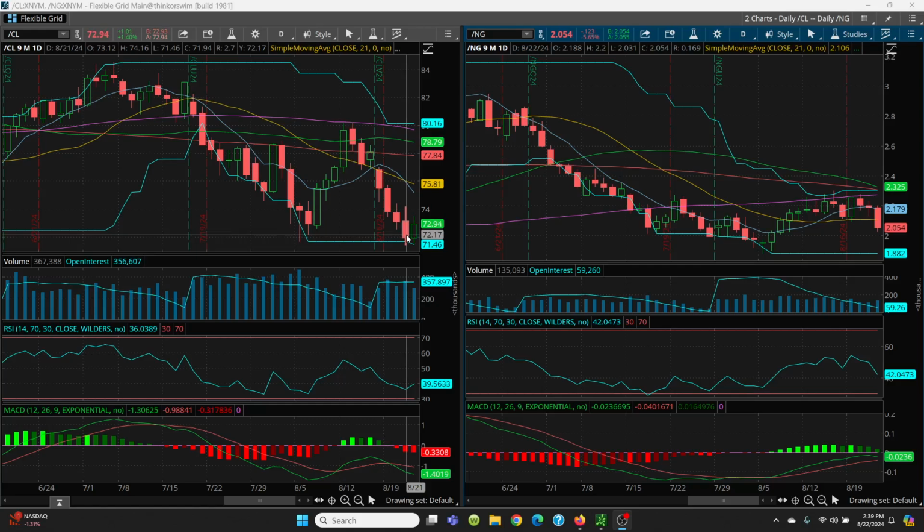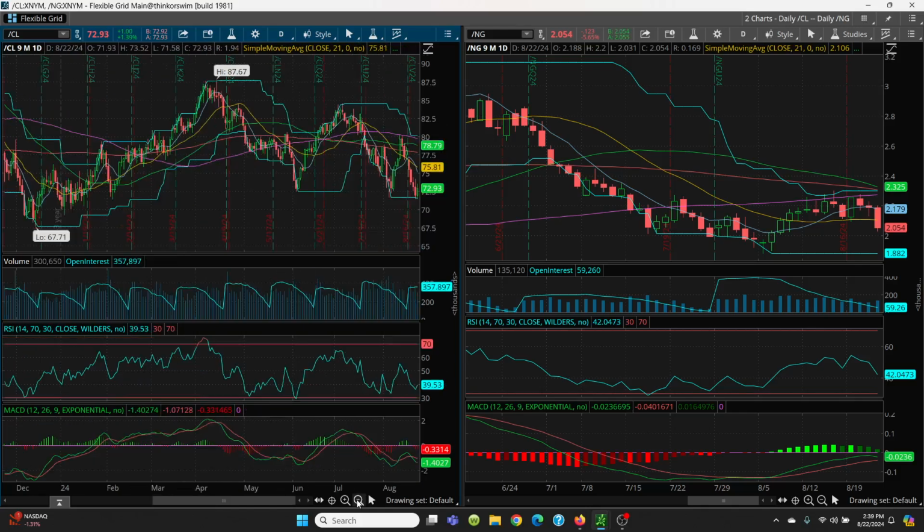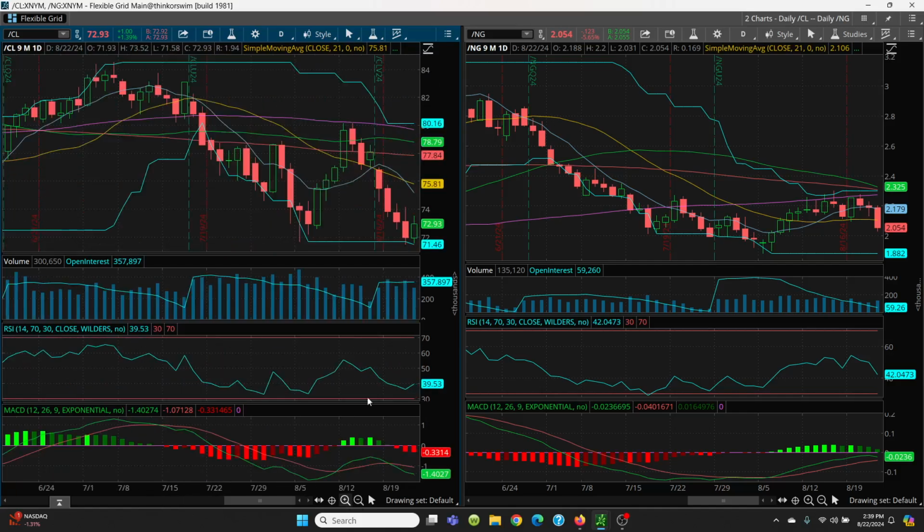What we want to look at on the downside is the bottom of this candle, 72.54. Right now you're sitting at 72.94. If that's lost, then we'll come over to your 72.20, and then we'll have 71.67. Then we want to look to today's low at 71.58, and then that 71.46 is going to be a very, very key level there.